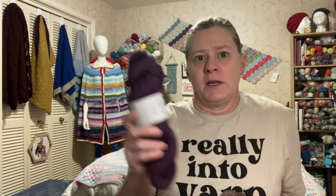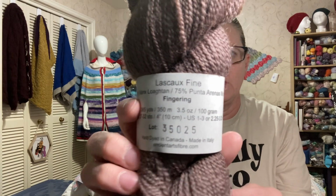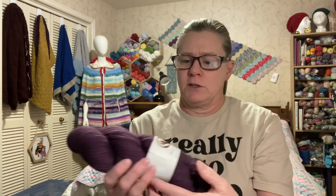So for my cloak, I am going to do the body in this color and then the trim and the hood in this color. This is from Ancient Arts Yarns. It's all wool. It's their Lascaux Fine base, Lascaux Fine from Ancient Arts. It is 25% Mance Log 10 and 75% Punta Arenas wool. It's fingering weight, 285 yards to the 100 grams. And my body color is Kismet.